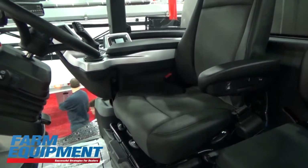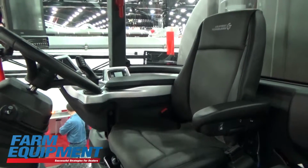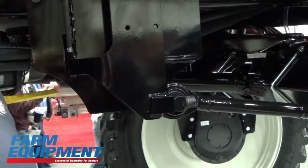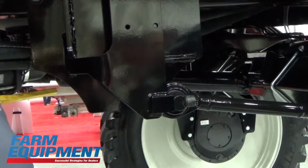Also, we're going to our Tier 4 final Cummins engine. We're introducing that as well, and that's given us an increase in some cases of 20% more horsepower and torque for the models. And also a fuel efficient motor as well.